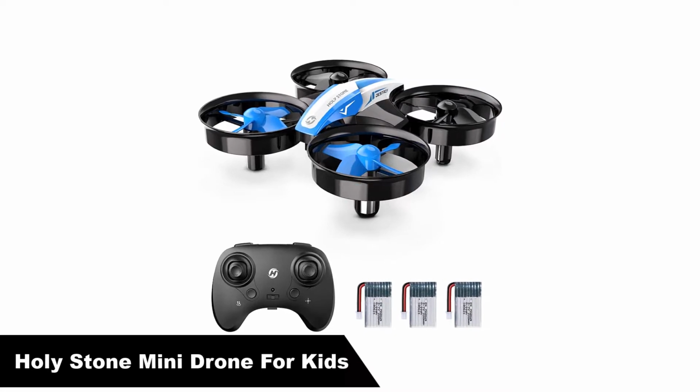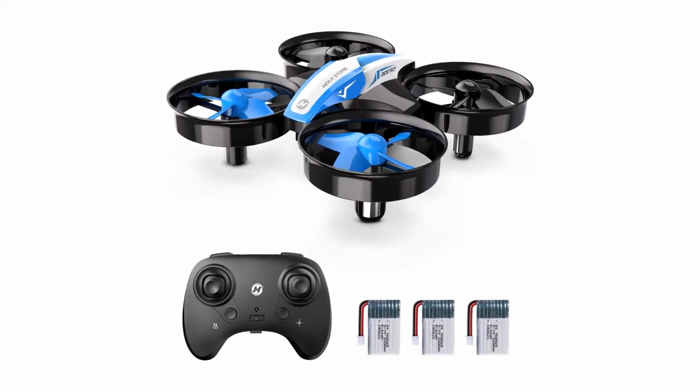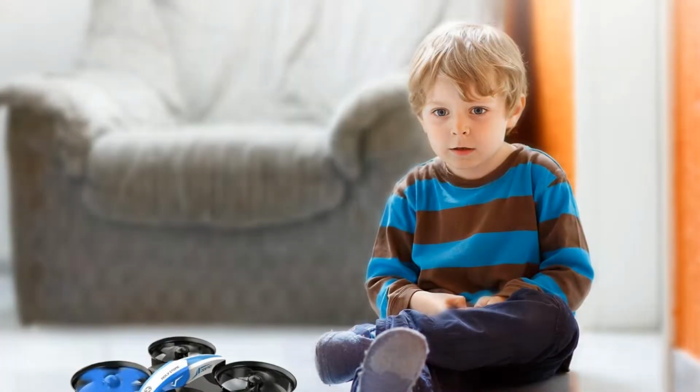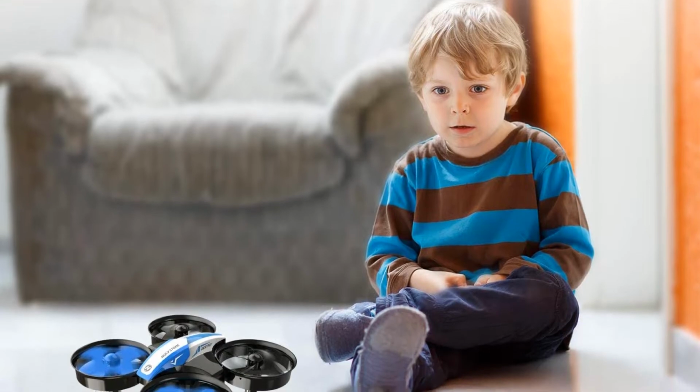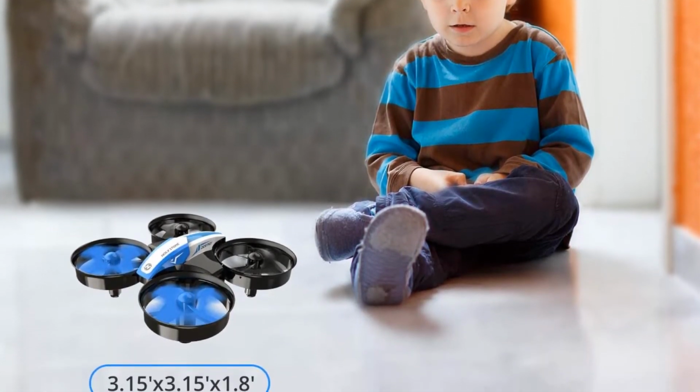Number 3. Our third best pick is the Holy Stone Mini Drone for kids and beginners. For the price and the overall product quality, this option is excellent for kids who are interested in drones, but don't necessarily need the protective, crash-proof, and circular design of the previous option.